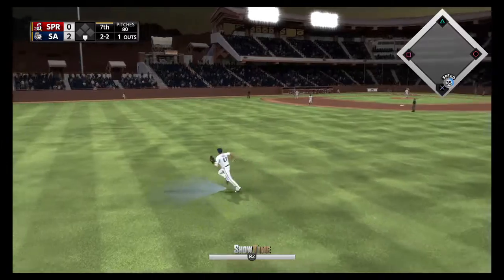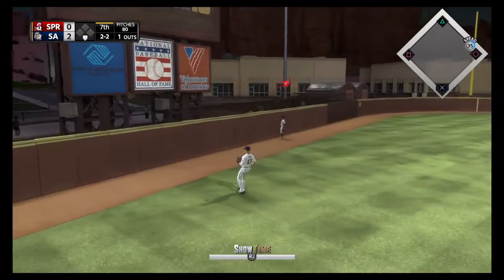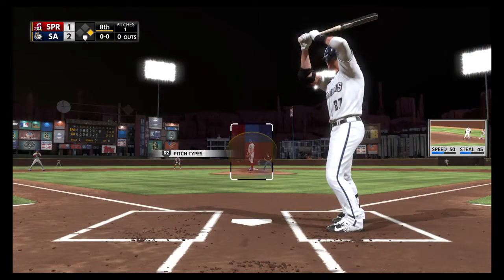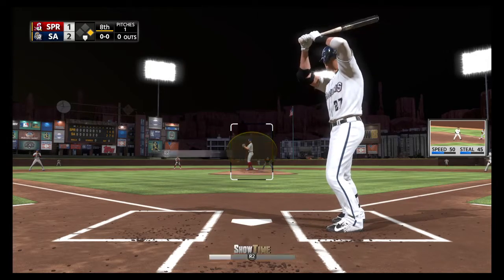High and deep to right center. Saul looking up, and it's gone. Ready once again, number 27, 0 for 3 with a couple of strikeouts for him to this point in the ball game.